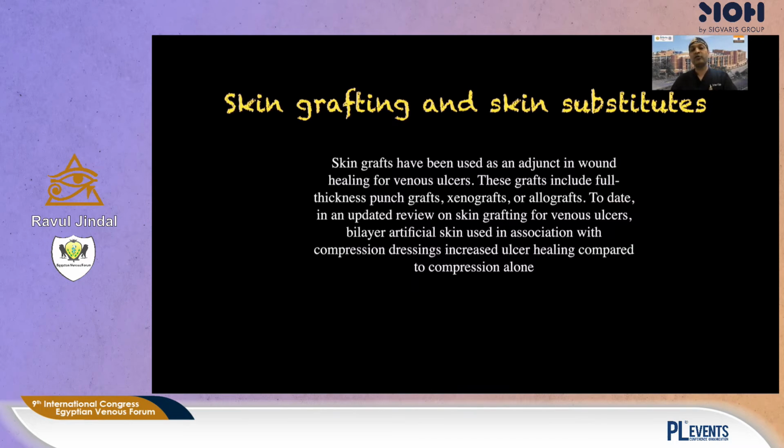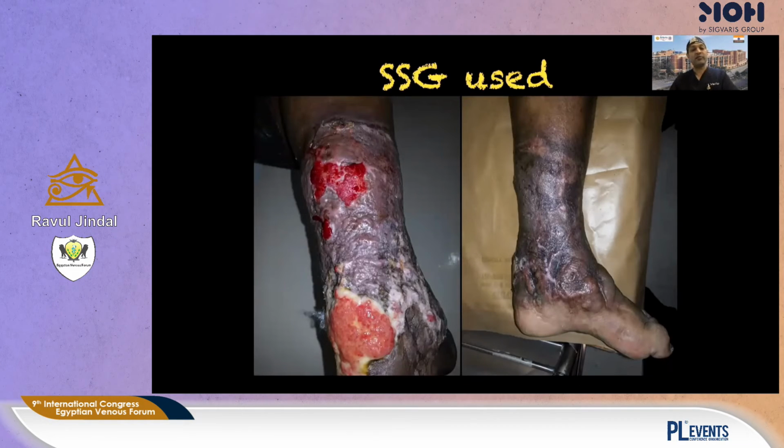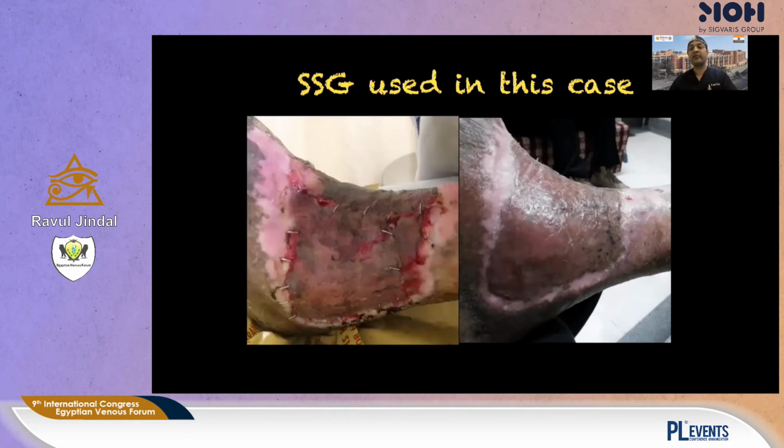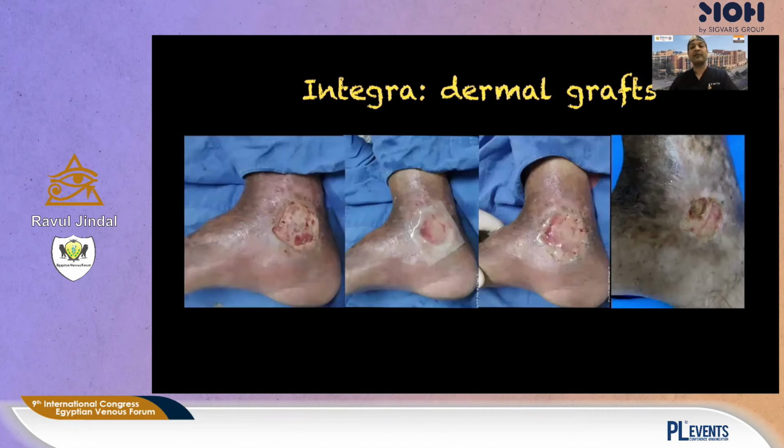In some cases, we have to use skin grafts and skin substitutes. Like in this patient, we've used a pinch graft under local anesthesia. Another case where we used a skin graft. Another case, a chronic venous ulcer. When the wound is granulating, we put in a skin graft, and these ulcers heal up nicely.